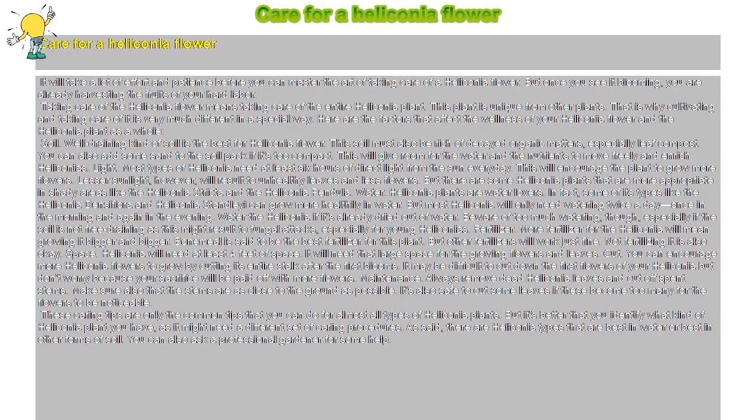Water. Heliconia plants are water lovers. In fact, some of its types like the Heliconia Densiflora and Heliconia Standleyi can grow more healthily in water. But most Heliconia will only need watering twice a day, once in the morning and again in the evening.